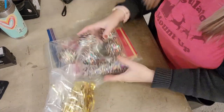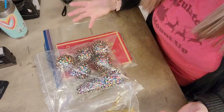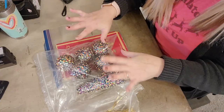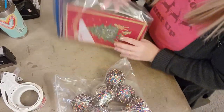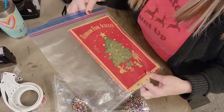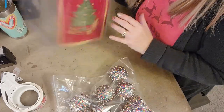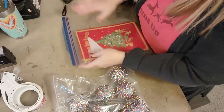Okay, so the next items I'm going to ship up, there are three different things and they're all going to the same person. But look, they're not breakable. That's so good that they're not breakable, but they could still get damaged. So we still want to make sure that we're going to protect them. I will use Ziploc baggies. You can get them in bulk on Amazon. I do have them linked, but I also just use the ones that I can get from Walmart.